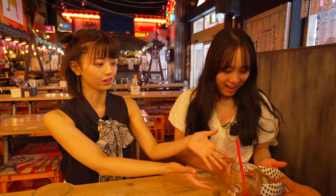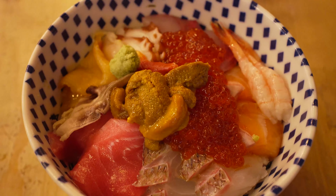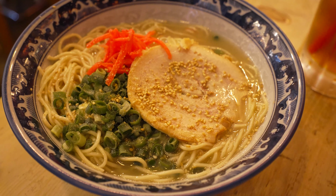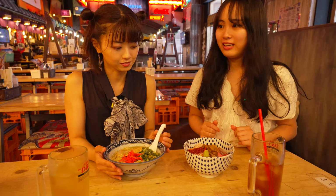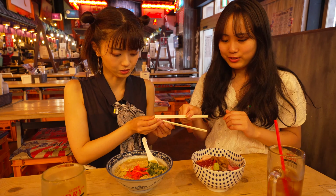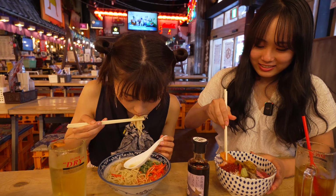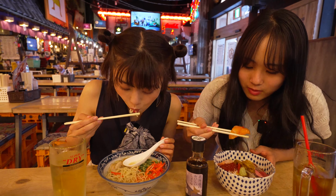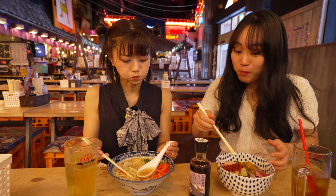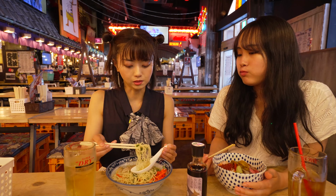Wow. Kaisendon. And Nagahama ramen. Tonkotsu ramen. Looks so good. Look at this. It smells so good. Ramen! I love sea urchin. Can you pass me the chopsticks? There, thank you. Itadakimasu! So good. So this is the ramen.